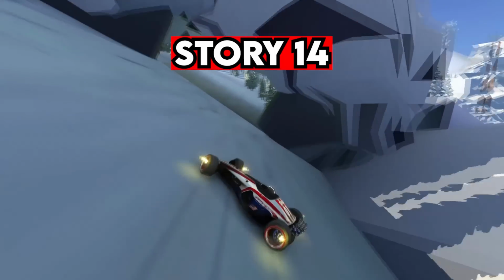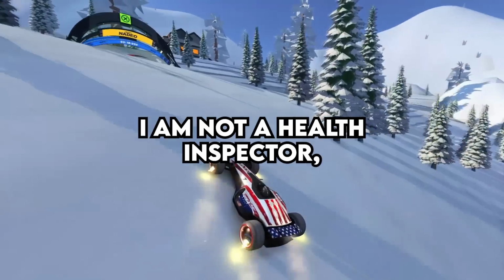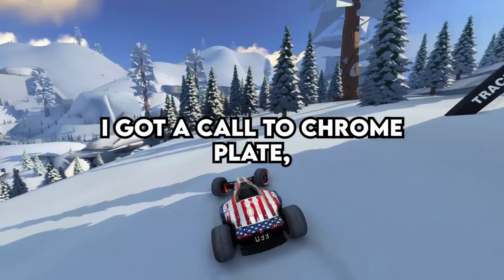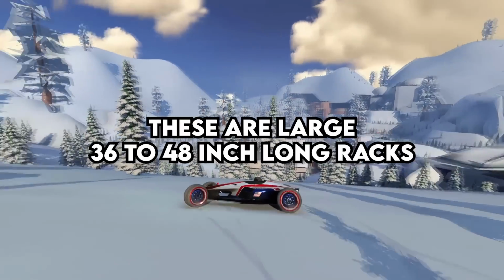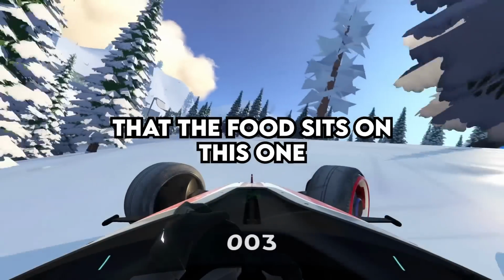Story 14. I do a lot of polishing and chrome plating. I am not a health inspector, but I do a lot of work for restaurants. I got a call to chrome plate some refrigerator racks. It's a common request. These are large 36 to 48-inch long racks and grills that the food sits on.